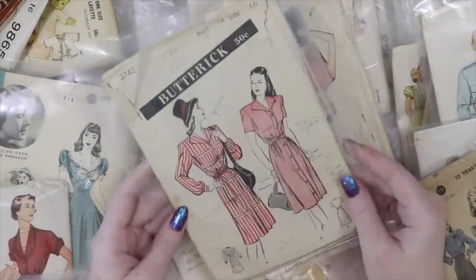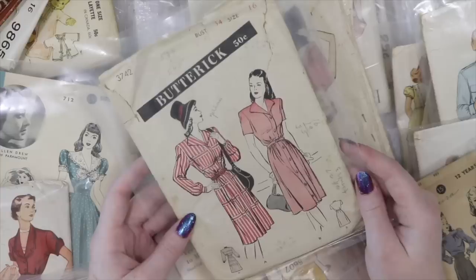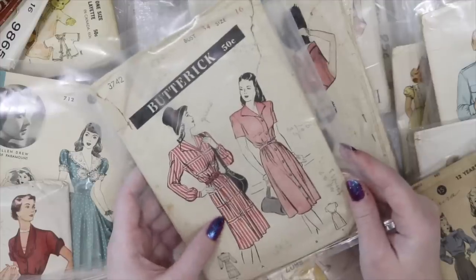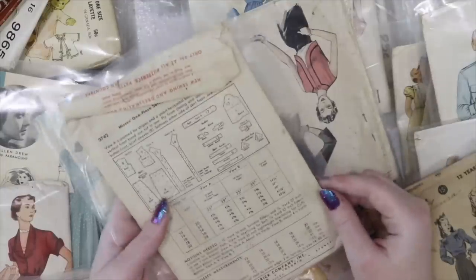Here we have another Butterick pattern, this one from the 40s. You have a few different options in here. Both are quite simple 1940s style dresses shaped with gathers and a placket down the front, but this one has an option to use horizontal bands and kind of to take advantage of a striped print.